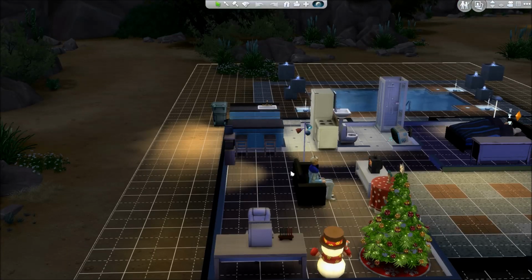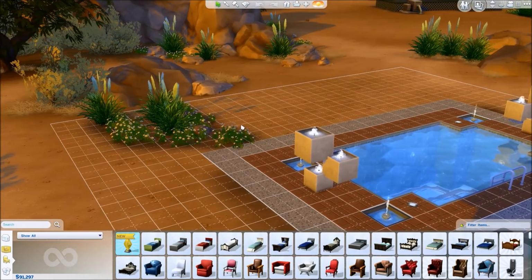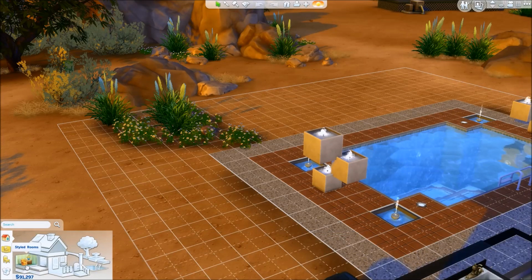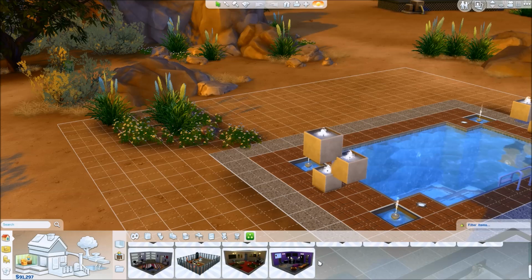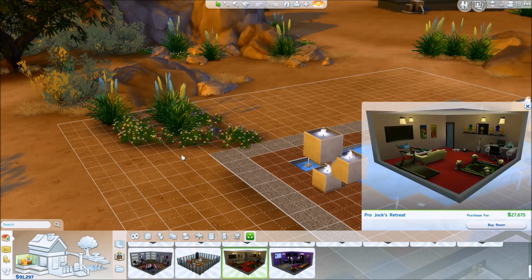So this last thing that I'm going to show is on my super big lot. We're going to switch to morning time. I unlocked the career rewards for the level so that I can show you these new rooms that you get. So you get 4 new rooms, 2 rooms obviously for each of the level 10 career branches. The first room is the Pro Jocks Retreat. It is the level 10 athlete career side of the professional athlete branch.